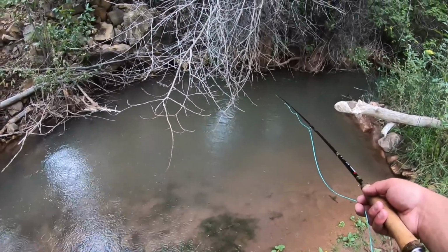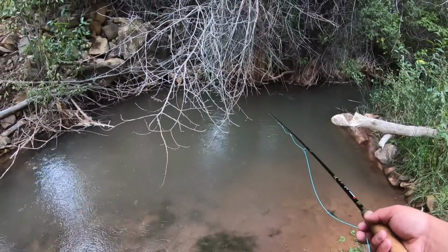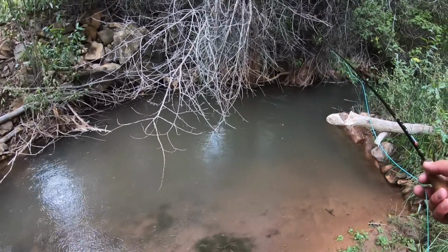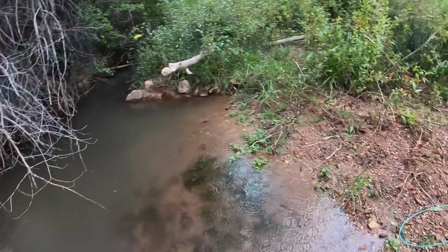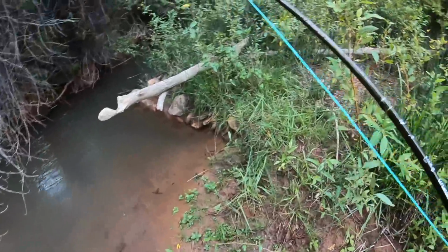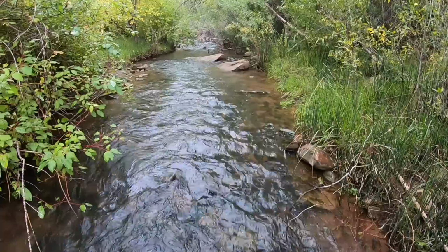Come on. Do not tell me there's not one fish right here willing to eat. Are you serious? How is there no fish in this spot? I mean, there definitely is. How did I not get a bite?